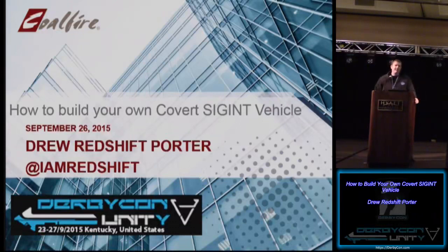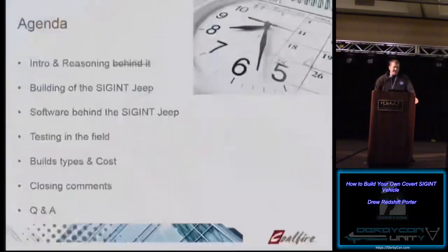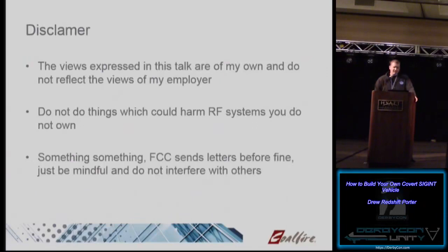So, welcome everyone who just came in. This talk, as you can see, is about how to build your own covert SIGINT vehicle. It should be some pretty fun stuff. The agenda, there you go, for everyone that has OCD and needs to see an agenda, mostly my QA people that are like, you don't have an agenda in your talk. Disclaimer: my views expressed in this talk are my own and not my employer's. Do not do things that could cause harm to RF systems which you do not own, even unintentionally. The FCC sends letters to you before they start sending fines. How many letters they send you, I have no clue. I can tell you they send at least three.